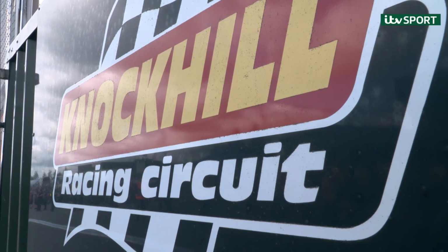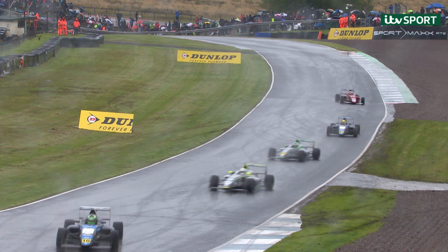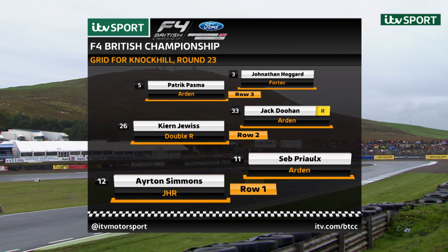The F4 British Championship, certified by FIA, powered by Ford EcoBoost, rolled into Knockhill for the anti-penultimate event of the racing year. So here's the grid for round 23 of the F4 British Championship. Partially reversed grid, which sees Ayrton Simmons on pole position, Sebastian Priaulx alongside, then Cian Duis and Jack Doohan.